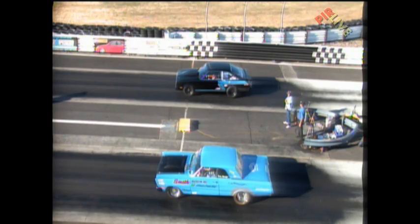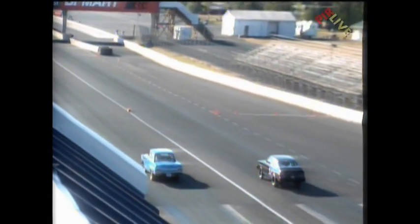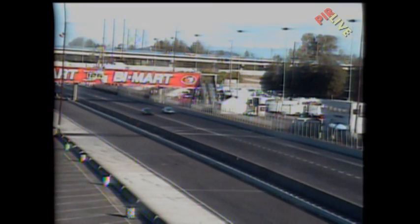Terry Barnett and Bruce Compton. Quarters in pro bracket, and unfortunately for Terry Barnett, a red light instead of a green one is Terry's demise. Bruce Compton's little black Olds will go to the next round.